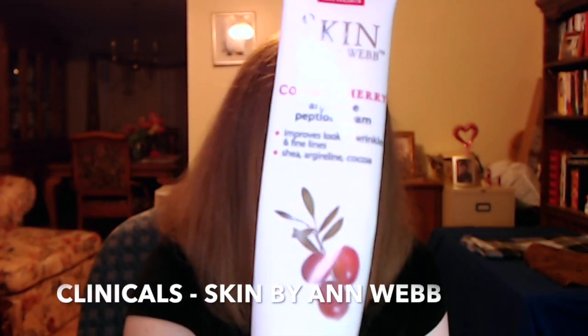Now my other Argireline peptide cream, oh my gosh, I love this one. This one is expensive. In my pocketbook, it is expensive. It's about $32 to $34. You can find it at Sprouts, or I believe, I'm not sure if Whole Foods, no, Whole Foods definitely does not carry Clinicals anymore. That's the name of the brand. It's called Clinicals.